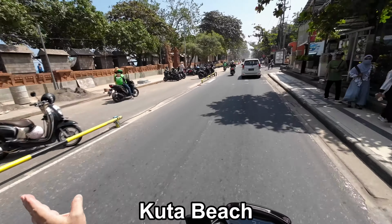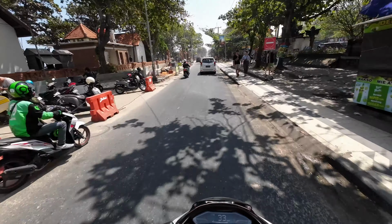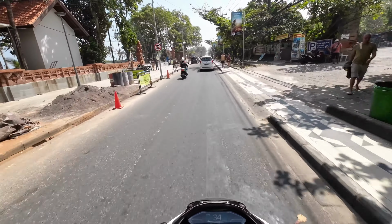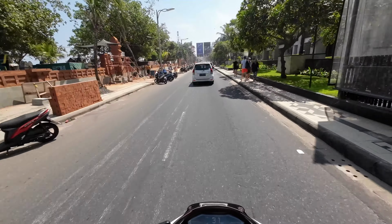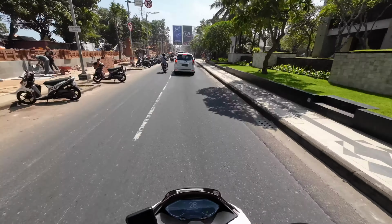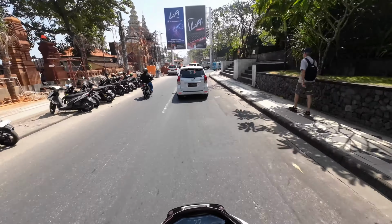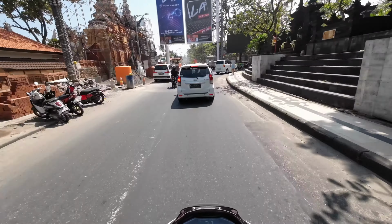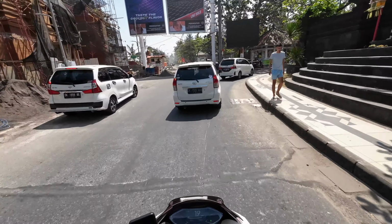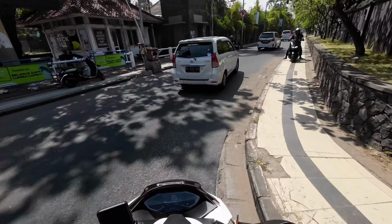So yeah, the beach is all on the left. We're in between Kuta and Legian at the moment. So now we're really just starting to come into Legian. On the right here, you can see the Pullman. So, yeah, basically Legian. Pretty good shopping down here.